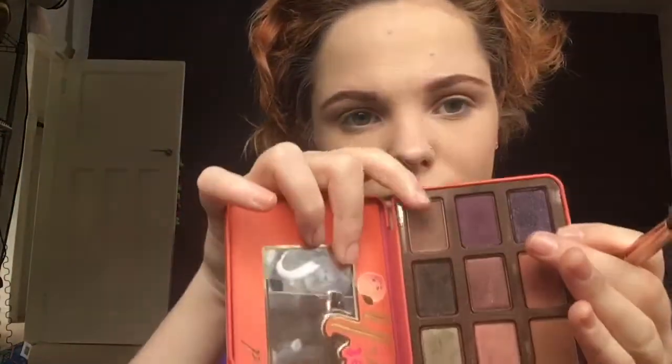Just going for a run around my eyeball. Then I'm going to use this colour. It's kind of like a taupey, chocolatey brown shade. It's matte. And I'm going to put that into my socket crease area of my eye. It's going to help define it, help my eyes look a little bit bigger, and just help the entire look come together at the end.